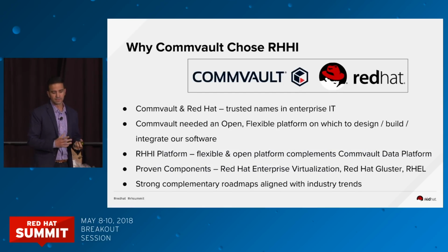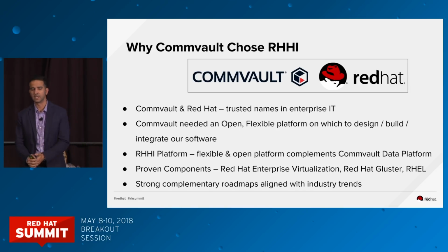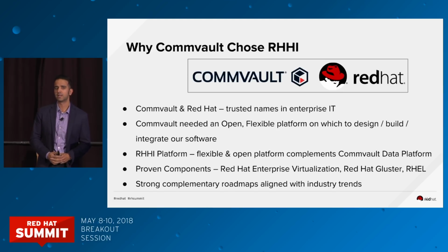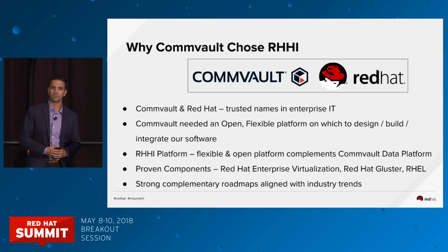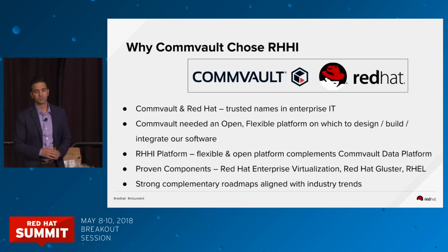So the question always comes up, why did we use Red Hat? Why did we not write our own file system? Because there are a lot of vendors out there that are writing their own version of a scale-out file system. To be really honest, we wanted to go with a company that had a proven product already out in the market. So Gluster, as you all know, is not new. Red Hat virtualization is also not new. It's been out there for a long time. And so we needed a partner we can go to market with that already has an established product that we can simply reuse in our product. So that's what led us to Red Hat and the RHI platform.